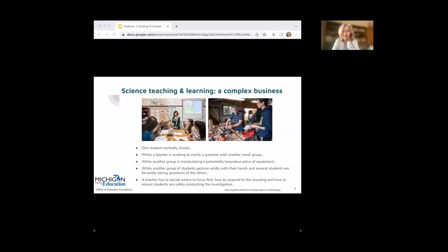Imagine this scenario. If you've been in a classroom, it won't be difficult. Teachers are constantly making in-the-moment decisions in the context of really complex situations, just like this one, where one student excitedly shouts while another group is working to clarify questions, while another group is working with a piece of equipment that might be potentially hazardous and require close supervision, while another one has students gesturing to each other and maybe fervently asking questions. A teacher has to make a lot of decisions in this moment: what to prioritize, where to focus first, how to respond to the shouting.